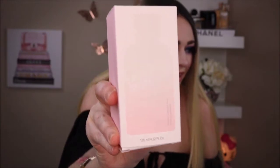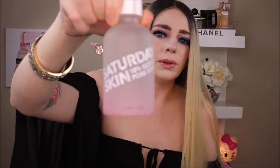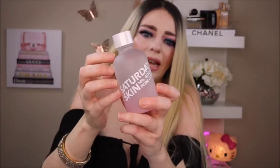Alright, the next product is Saturday Skin Pore Clarifying Toner. Okay. So it says, this toner helps to smooth and refine your skin's appearance with an effective dose of 10% glycolic acid. The Pore Control Complex targets pore concerns with a blend of ingredients that help improve the look of balanced, clear skin. Ooh, that's a really pretty bottle. It's a nice glass bottle. Ooh, I'm really excited to try this. I do like Saturday Skin. This is 4.22 ounces, and this retails for $30.